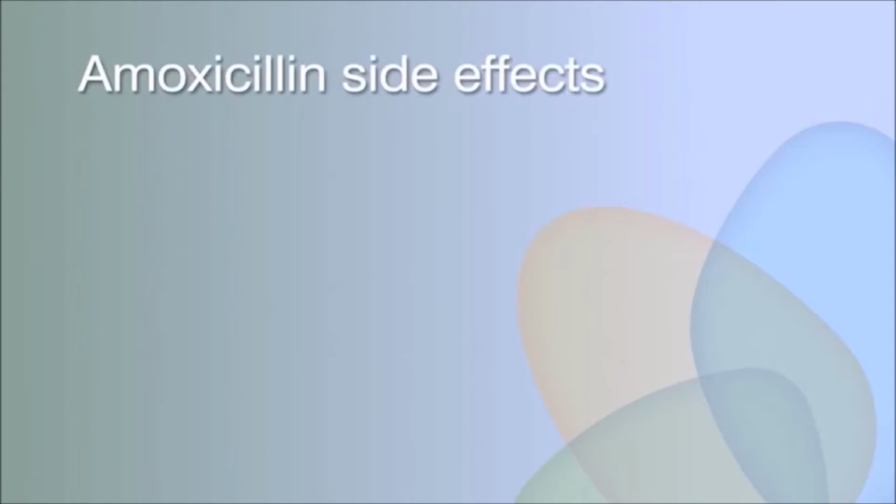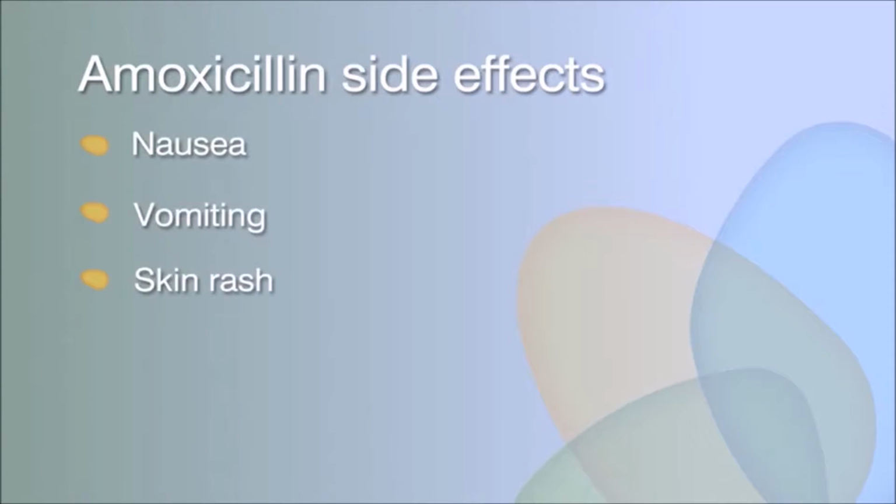While amoxicillin is usually well tolerated, side effects may occur, including nausea, vomiting, or skin rash. Mild diarrhea or soft stools are also a common side effect with many antibiotics. This is usually temporary and will clear when the antibiotic is completed. However, if severe diarrhea, watery or bloody stools, stomach cramps, or fever should occur, even up to 2 months after completing therapy, patients should contact their healthcare provider as soon as possible.